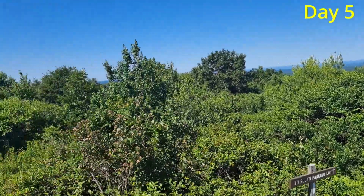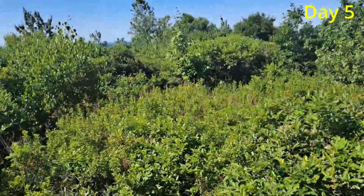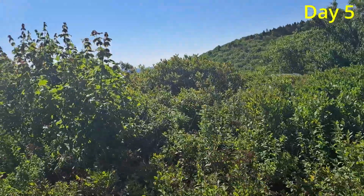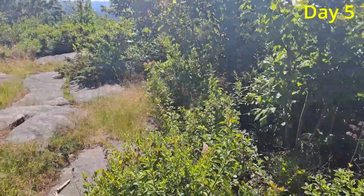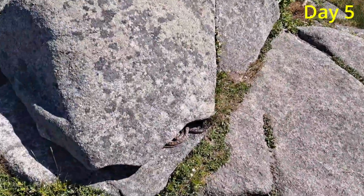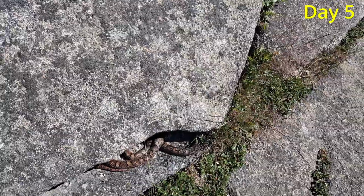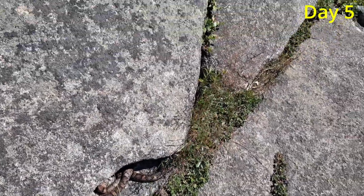After a real nice stay in Troy, New Hampshire, a private camp, free, came up here. I'm about to throw down my pack, but got to see this buddy right here. I don't know if that's live or dead, but there is a snake there.